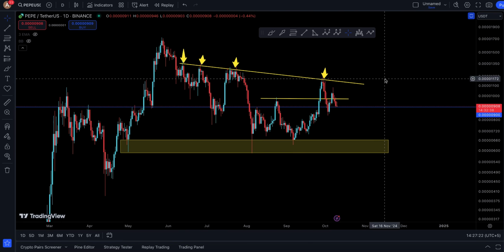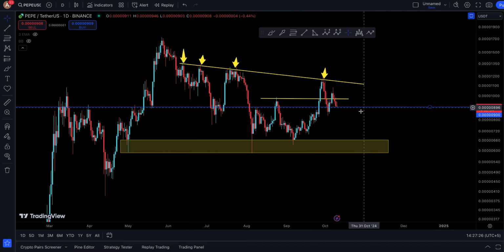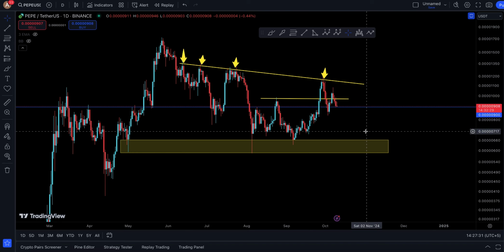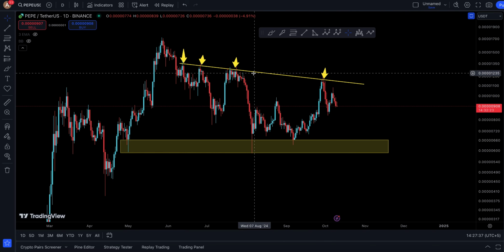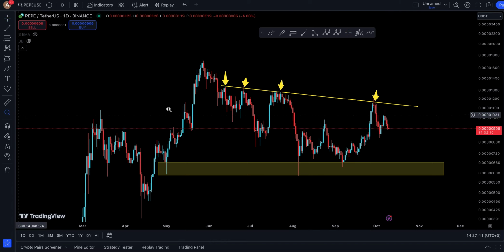Now it does look like Pepe is really dropping down at the moment, and 908 has been a level where I think if Pepe comes down to take 908, it's going to be a little bit of a problem. Now I want to do one more very quick update and talk about a candle that has been spotted that is really bad. It's negative.